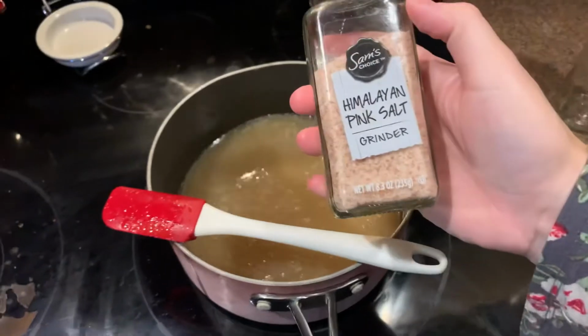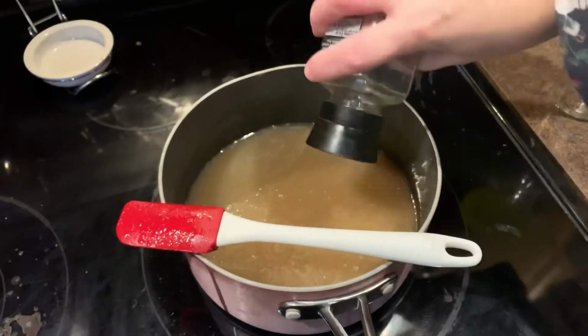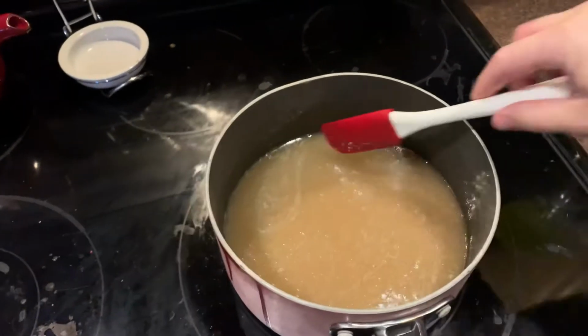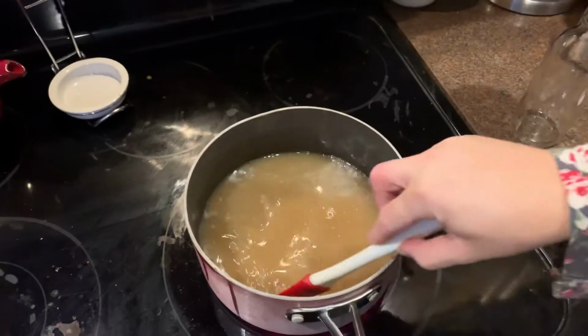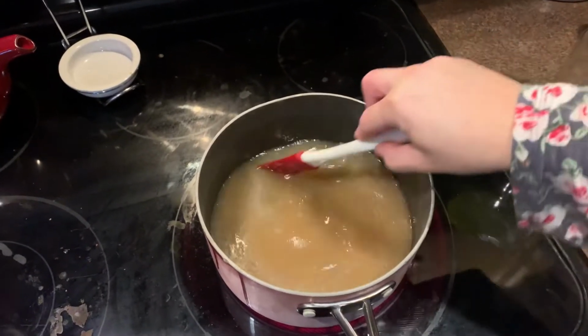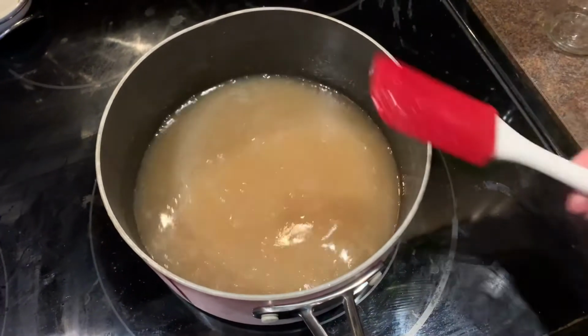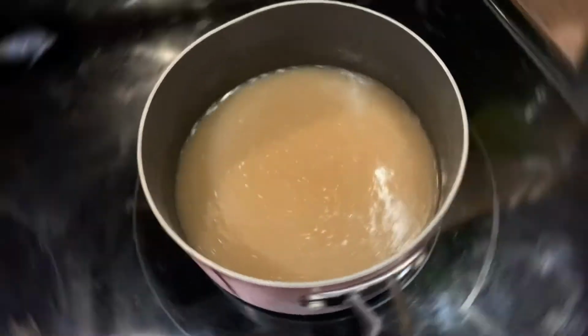So I pulled some coffee here and here. I also added some salt. I probably could have added more, but I was just being a little more reserved in the salt area because I didn't know if anyone else in my household would want to have this. So I kept it pretty simple.